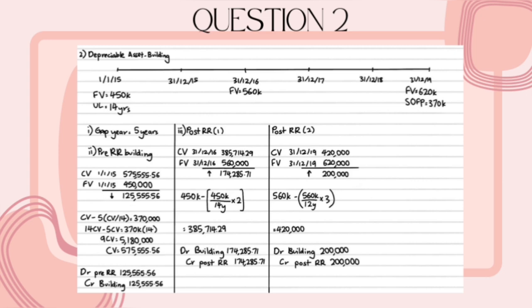To calculate the carrying value, we use the formula CV minus 5 years, which is the gap year, times (CV over 14 years, which is the useful life), and that equals the SOFP value at the most recent date. As we calculate it, we get a carrying value of 575,555.56. So we put it in the carrying value and search for the difference between the CV and the FV, and we will get a decrease of 125,555.56. So we debit pre-RR and credit building with the same value.